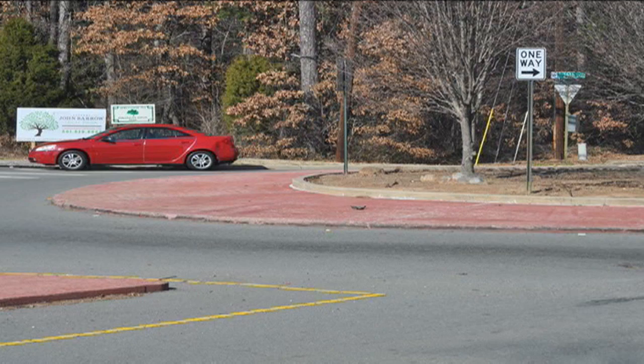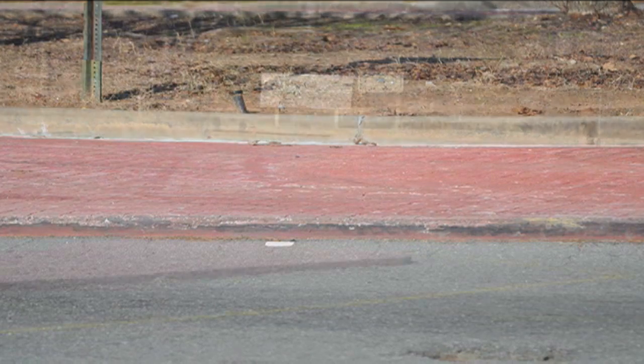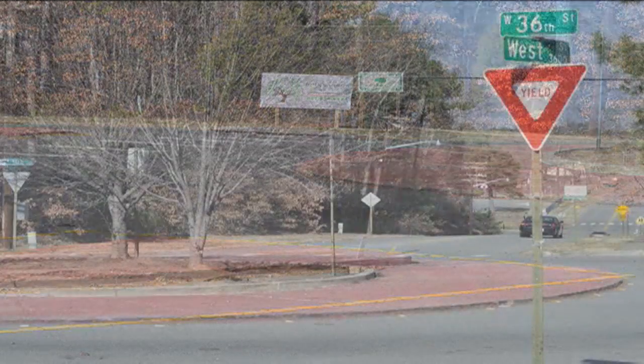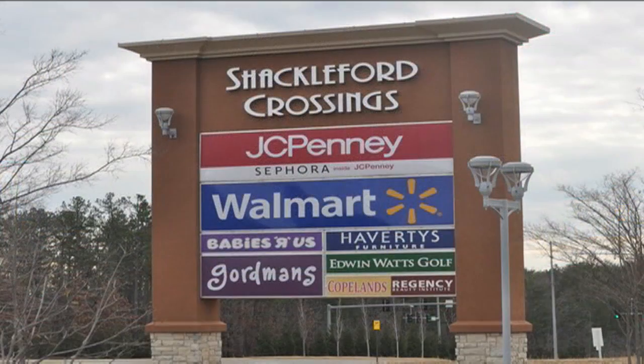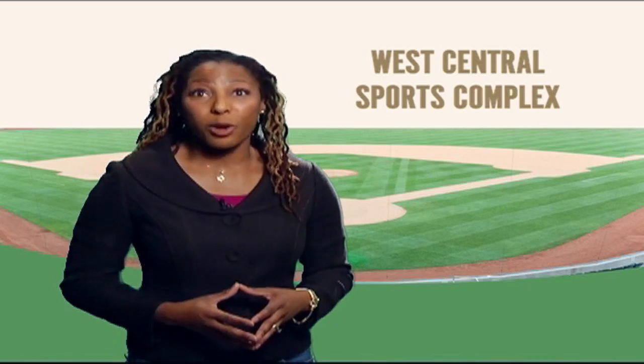The 36th Street Roundabout brings us to the eighth project. The plan proposes redesigning the existing roundabout and upgrading the sidewalks and pedestrian crossings, making it safer and more appealing to pedestrians and motorists. Installing street trees and expanding the sidewalk on the 36th Street from Dover to Shackelford Road down to Shackelford Crossings Mall is part of its goal. The West Central Sports Complex is the ninth project.